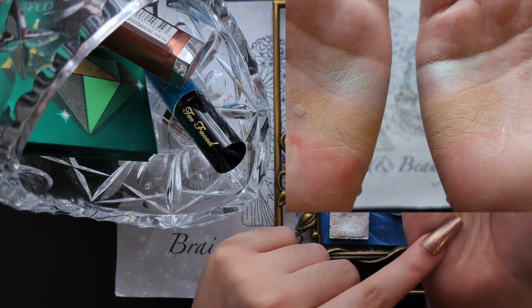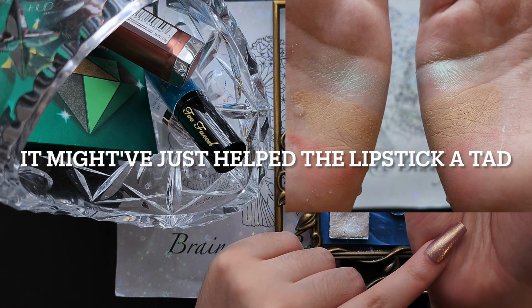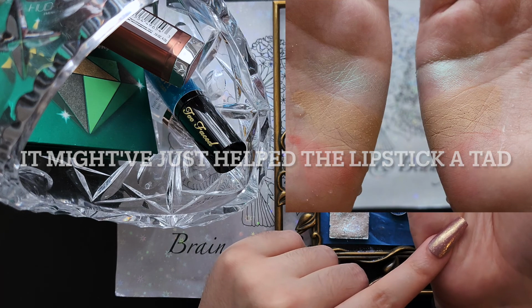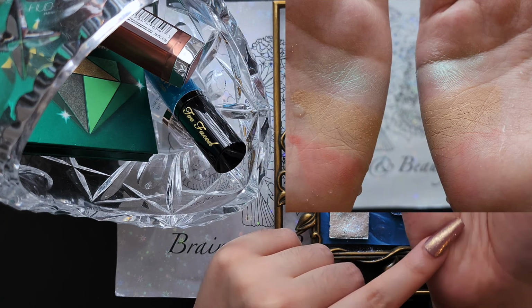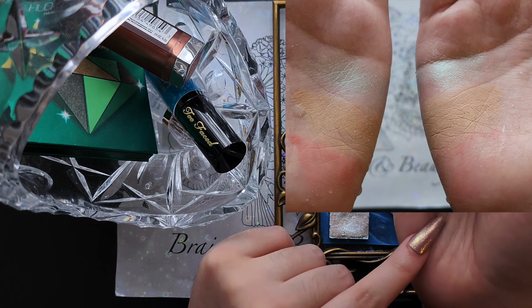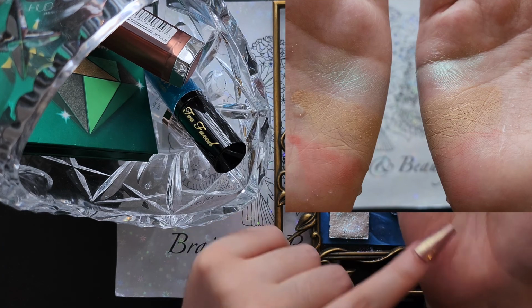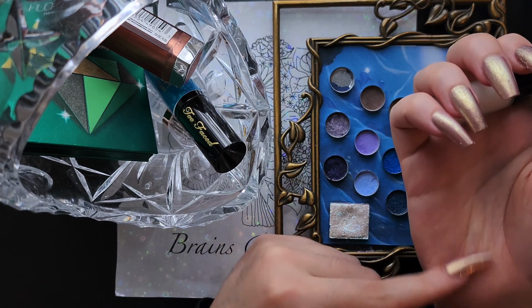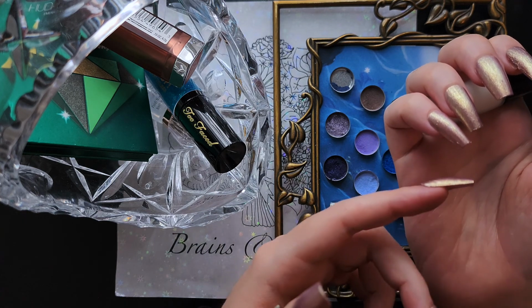So I don't know, it's one of those things where I felt like, is there really a point to having a waterproof primer unless you're jumping in a swimming pool and swimming with makeup on, but that's not something I'm interested in. So that ability for it to be waterproof, I felt like it might not even be necessary because my makeup stays on pretty well.